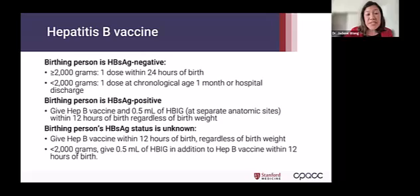If the birthing person is HbSAg positive, then the hepatitis B vaccine and HBIG are given within 12 hours of birth, regardless of birth weight. And if the HbSAg is unknown, then the hepatitis B vaccine is given within 12 hours of birth, also regardless of birth weight. And in newborns less than 2 kilos, HBIG is also given within 12 hours of age.